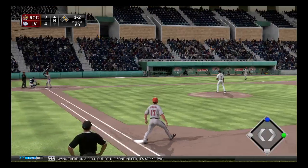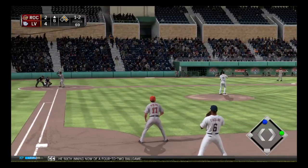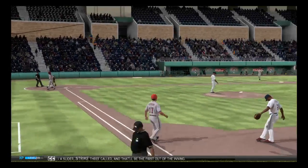Indeed, it's strike 2. We're in the 6th inning now of a 4-2 ball game. Double them up. Let's go now. Here comes a 1-2. And here's a slider. Strike 3 called, and that'll be the first out of the inning.